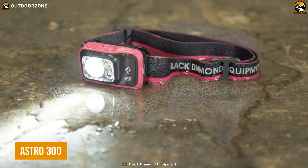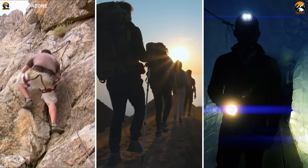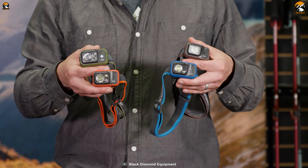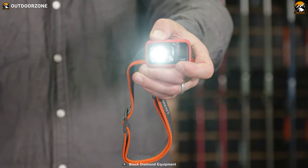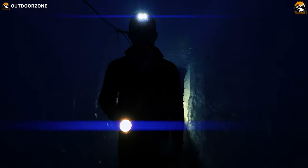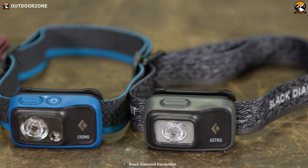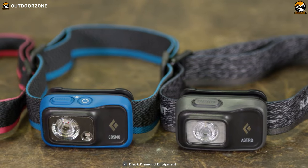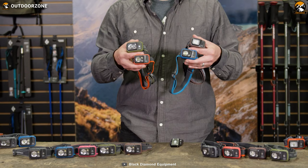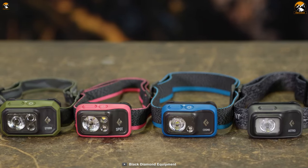The ASTRO 300 headlamp provides the flexibility to use your hands for climbing, hiking, or other important tasks, rather than holding a conventional flashlight. Focusing on its features, this headlamp has a 300 lumen max output, which ensures excellent illumination in pitch black darkness. As it has an IPX4 stormproof rating, no unpleasant weather can damage it. Surprisingly, it has multiple modes that backpackers can use for multiple adventurous situations.